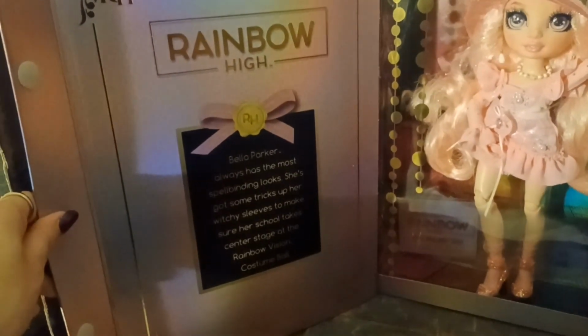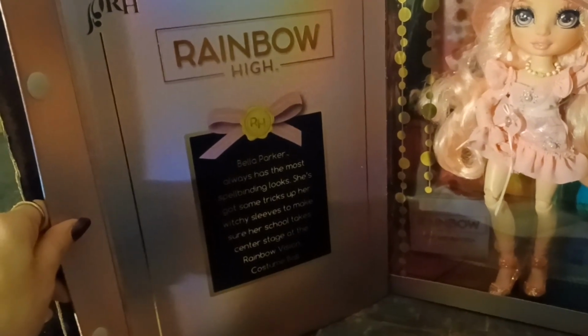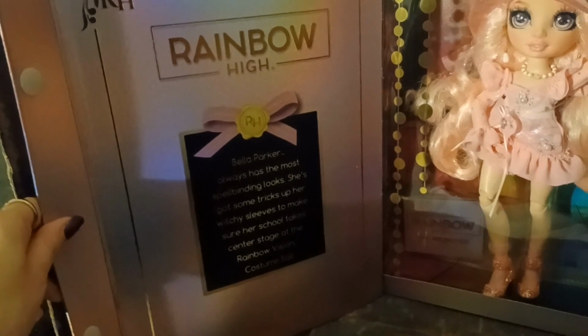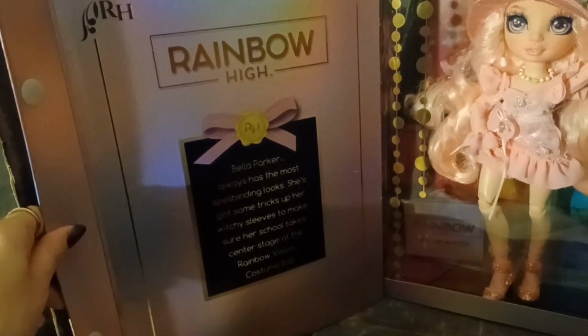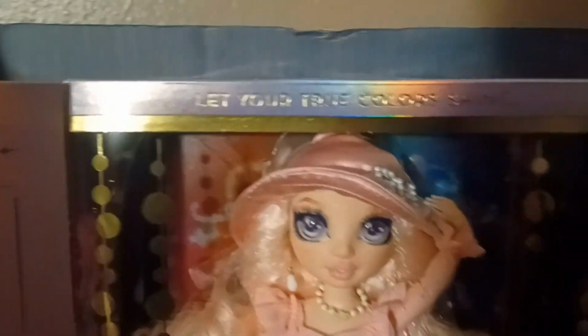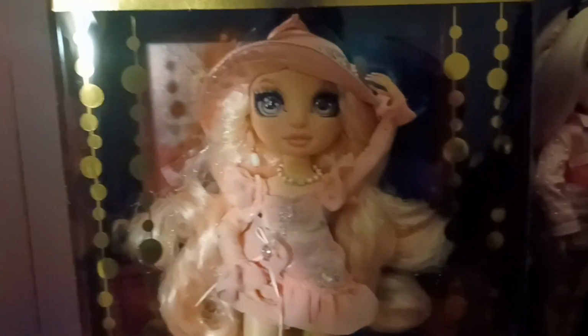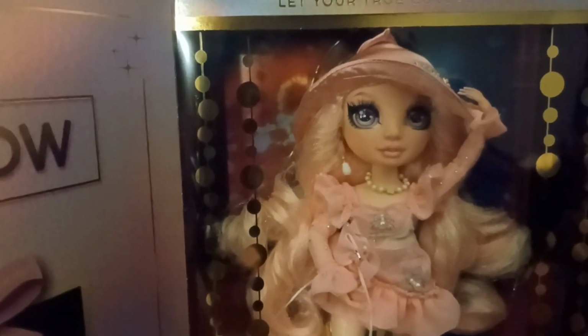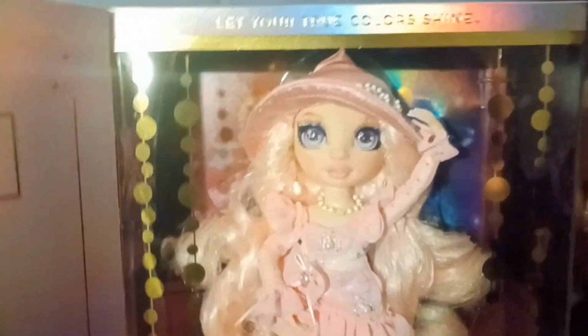It says Bella Parker always has the most spellbinding looks. She's got some tricks up her witchy sleeves to make sure her school takes center stage at the Rainbow Vision Costume Ball. So there's Bella. She was the last one on the shelf, so we couldn't resist. It was between her and two Amayas, but as she was the last one on the shelf, we easily decided on her.